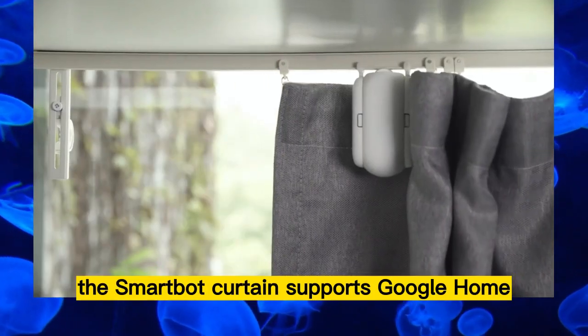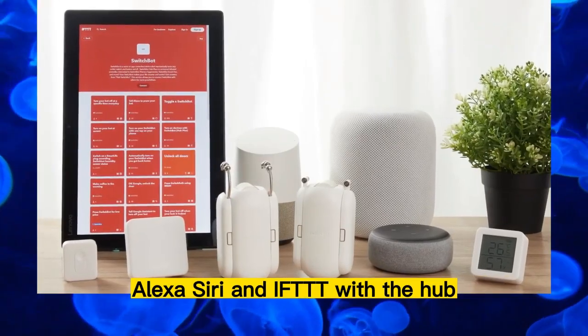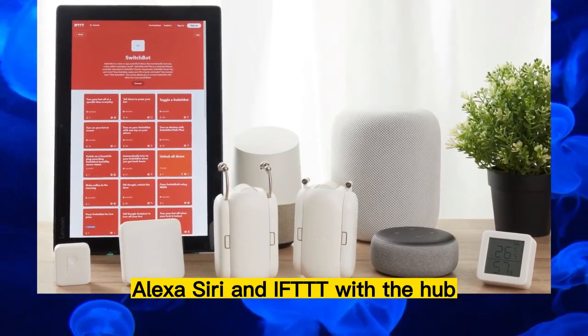We also believe the SwitchBot Curtain supports Google Home, Alexa, Siri, and IFTTT with the hub.